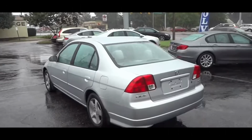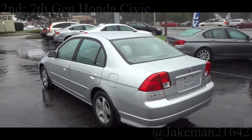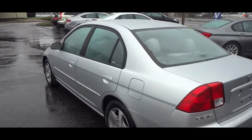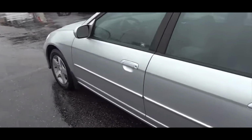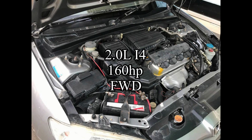Honda Civics are inevitable when talking about reliability. Specifically, we are going to be talking about the 7th generation Honda Civic. Built from 2000 to 2005, this Honda kind of ruined the looks of Civics in terms of coolness, but that's okay for you because they are still amazing daily drivers. They get an insane 38 miles per gallon, which is almost as good as the Ford Ranger, and they came with a 2-liter inline-4 making 160 horsepower to the front wheels.